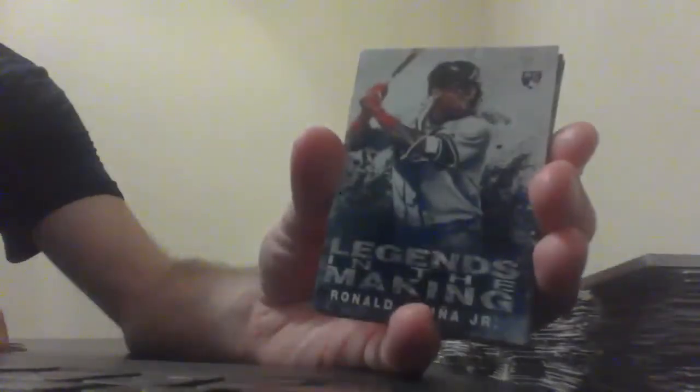Shohei Ohtani, base rookie for the LA Angels, Beast is 93. I have a gold parallel here, Brandon Drury for the Toronto Blue Jays, and Robray 8259. It's a gold 1237 of 2018. Ronald Acuna Jr., Legends in the Making for the Braves, Grew EY. And a black Legends in the Making, D.D. Gregorius, Yankees, Pepsi Q.